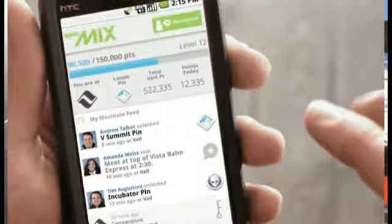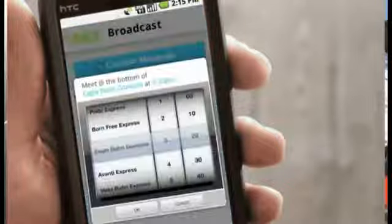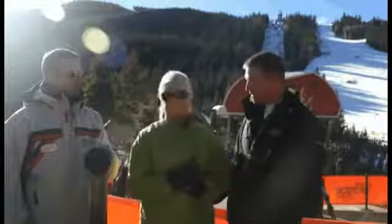You can see your vertical feet. You can see where your friends are. You can actually do a mountain broadcast and find out what kind of friends you've got on the mountain and see where they're at and send them messages. Good friends, bad friends, all those type of friends.